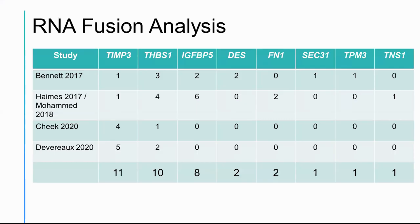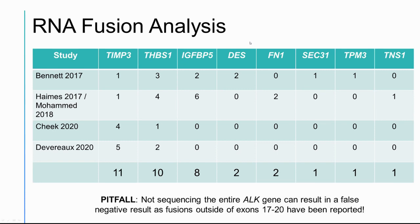So if you use RNA fusion analysis instead of FISH, you're able to detect the partner gene. And these are the major studies that have used RNA fusion analysis in their series. And as you can see here, TIMP3 and THBS1 are the main partner genes fused to ALK, but several other genes have been identified. However, the pitfall for using RNA sequencing is not all panels sequence the entire ALK gene.